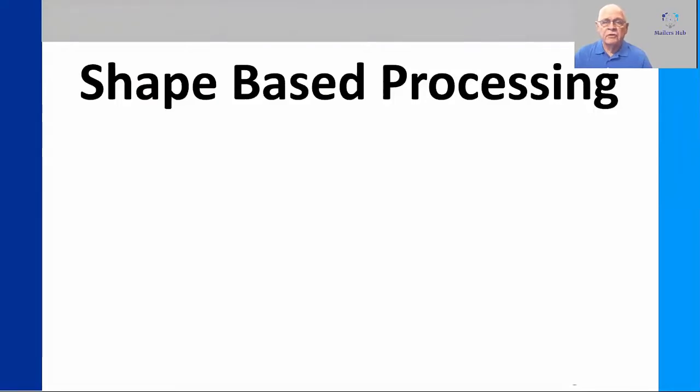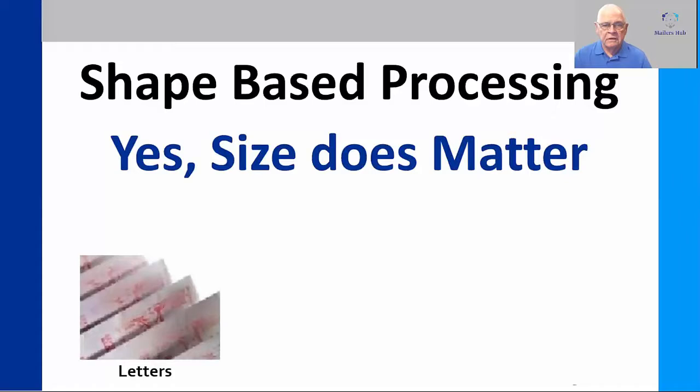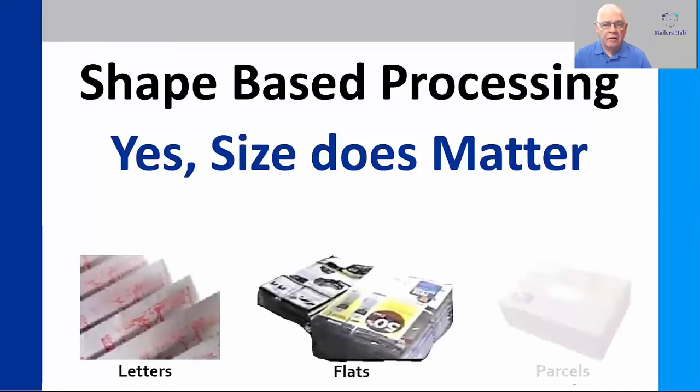This first module is called Shape-Based Processing, or as I like to call it, yes, size does matter. Here you're going to learn about letters, flats, and parcels, and how their size relates directly to postage costs.